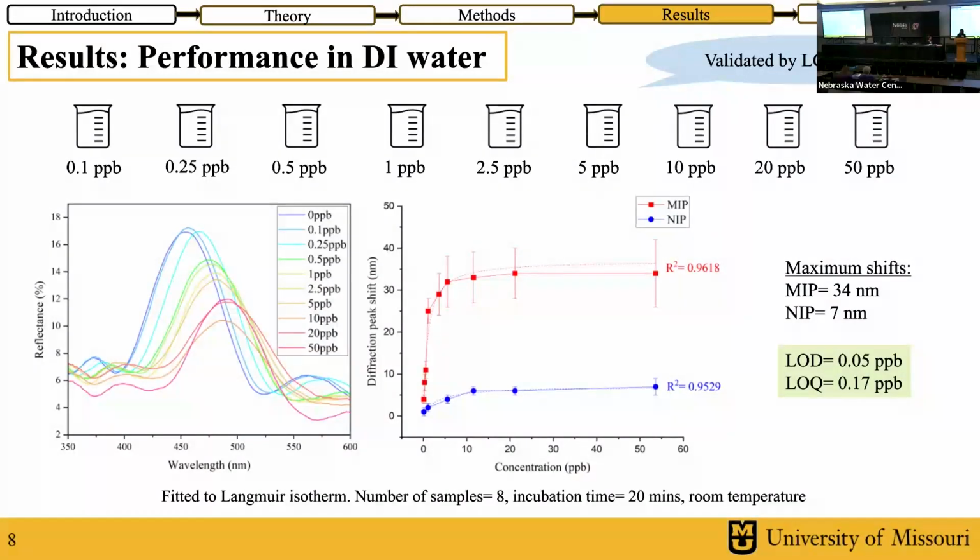However, there was some shift for the non-imprinted polymer, which is due to non-specific absorption. We also fitted the data in different isotherms, and the Langmuir isotherm could explain the data better than Freundlich.